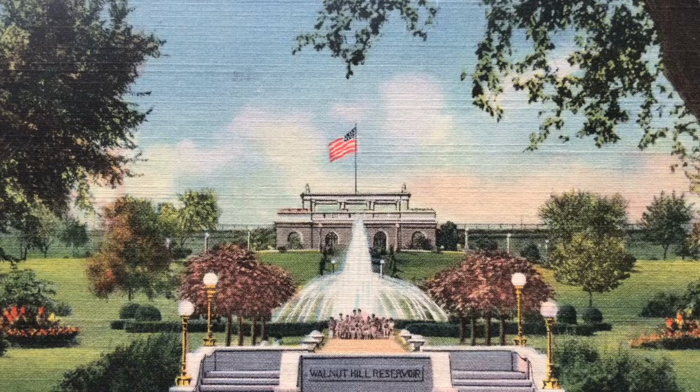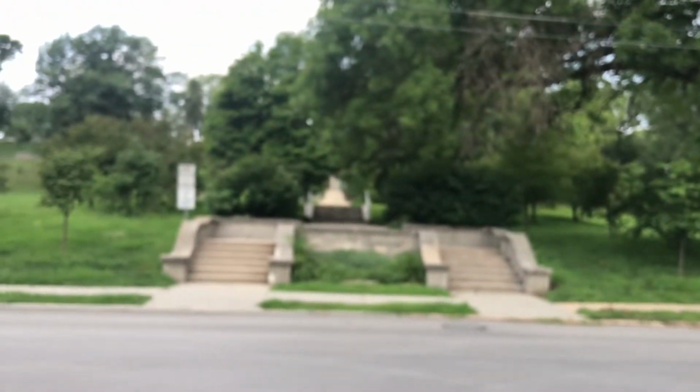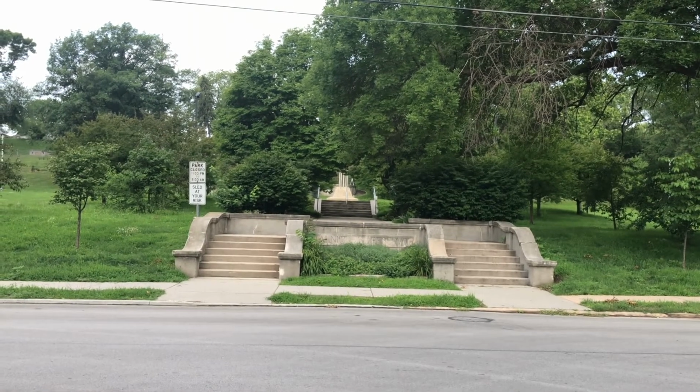Also, the Walnut Hill Park that has the MUD Reservoir, it's a kind of mountainous space next to the Walnut Hill Park. There are some conversations happening with developers to renovate that space into maybe some commercial space or additional housing. But I think those are probably what's next for the Walnut Hill area.